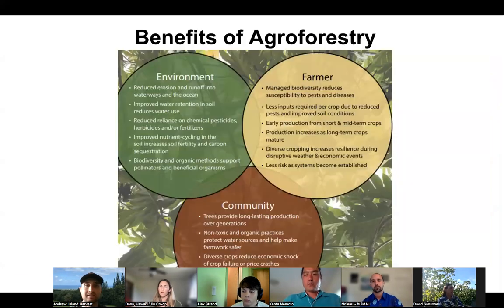So you can go to the next slide, Kenta. In the guide, we talk about benefits of agroforestry. How does farming this way and growing this way benefit the environment, the farmer, and the community? Next slide.